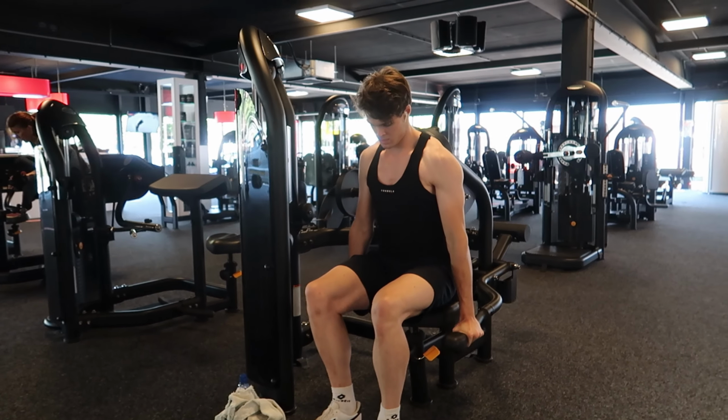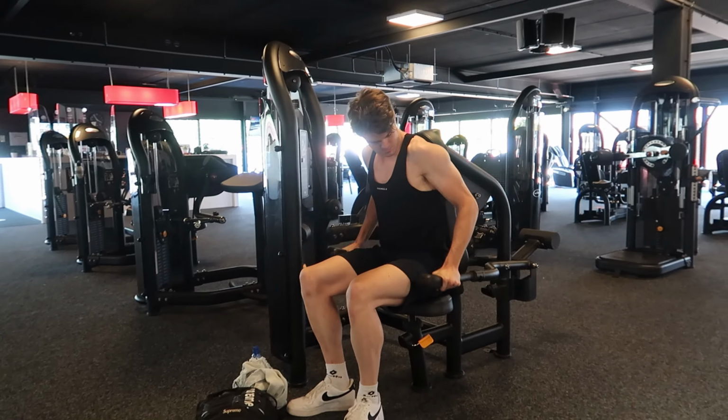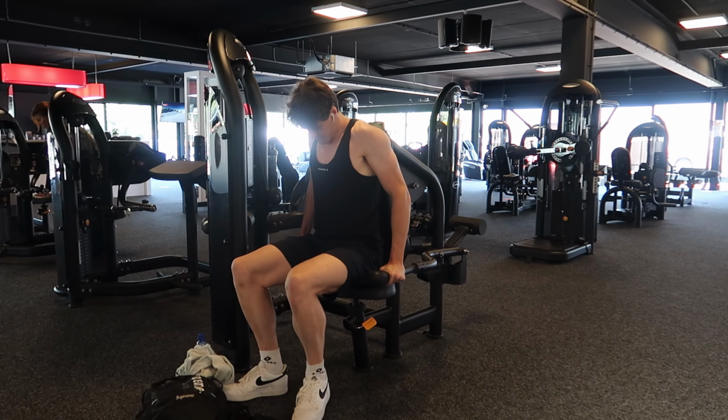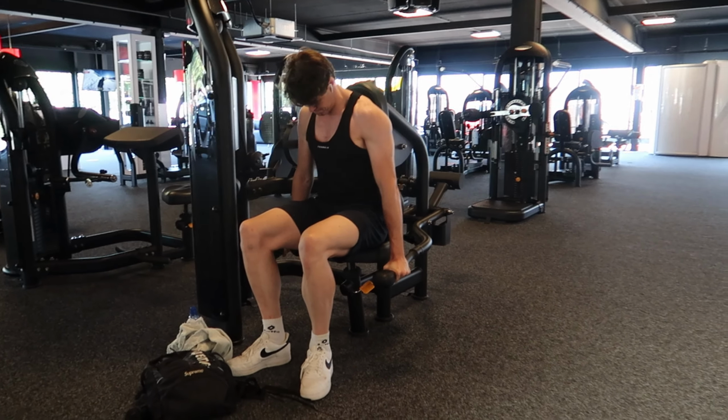I like to finish off with some tricep pushdowns or some dips. Same movement, just seated or free weight. But I like doing this because it also targets your chest and you leave with a nice little chest pump.